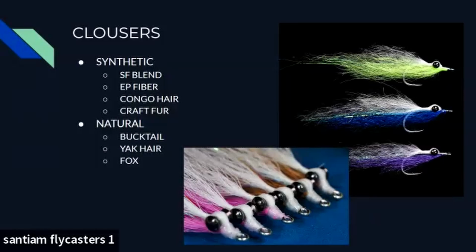So synthetics are really great because they're also really durable. These fish have evolved to eat things with shells, and so their crusher pads are very abrasive. I would say a bucktail clouser will last you between 3 to 5 fish before it doesn't have any more bucktail on it. They get shredded, and not only do the fish shred them, the rocks shred them. I have bucktail because sometimes they have to have a bucktail fly, but I way prefer synthetic.